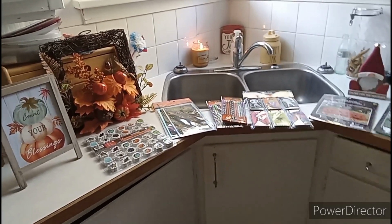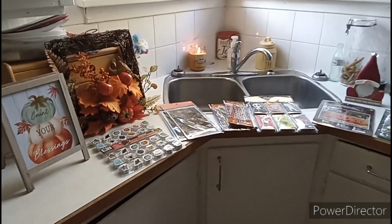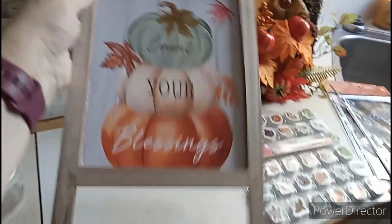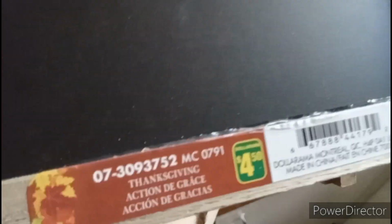I don't know. But you know what? Dollarama used to be something where everything was $1 or $2, and now there's a lot of $4 and $5 items. So that is a big part of why. So I found this neat little easel yesterday. It's a Thanksgiving or very fall type ornament, and I like that. I can just put that on my counter or somewhere in the living room, kitchen, somewhere. I don't know where yet. That's $4.50. Not exactly sure where I'll put it, but I liked it.